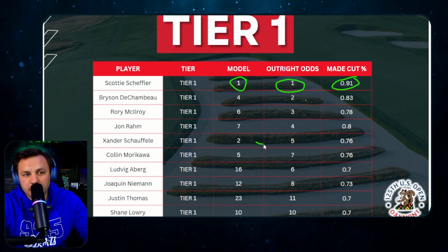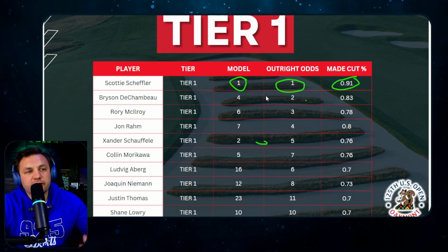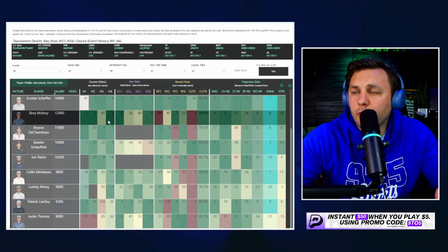You could potentially go with Xander. He's someone that grades really well. But really, to me, it just comes down to Scottie or Bryson. But let's just go ahead and show you guys that in the 9-to-5 database. And while we're at it, let's just go ahead and pull up Rory here as well.